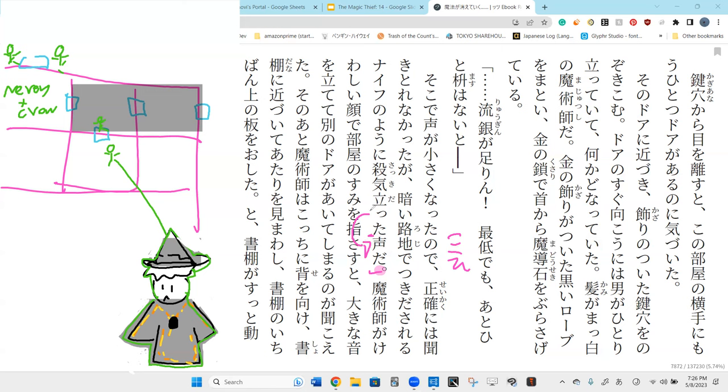So what it's saying is the voice that he could not hear accurately was like a voice with killing intent. The voice was full of murder. A murderous voice, like a knife that stabbed in the dark alley. Perfect. A murderous voice, like a knife that was stabbed in the dark alley. Yep. Oh man, that is hard. Yeah, it is a little bit convoluted.